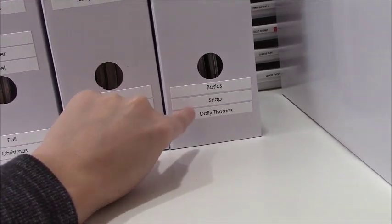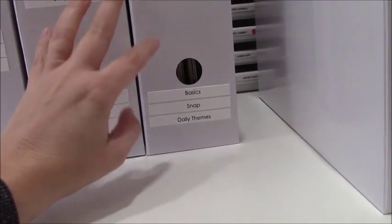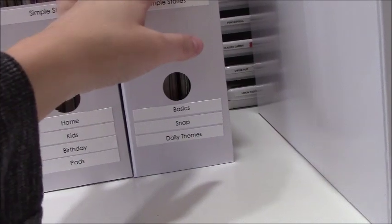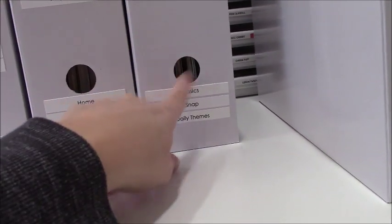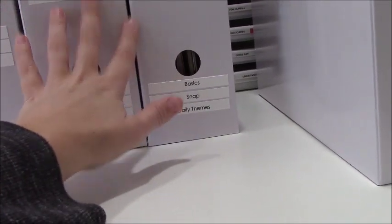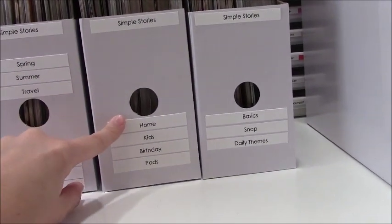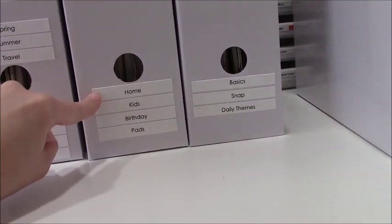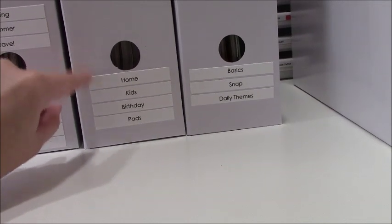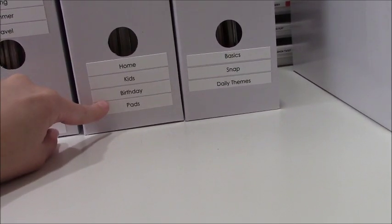And then I just wrote daily themes. So basically that's going to be like Daily Grind, something 24/7. I can't think of the name of it. I have a lot of old stuff because I like it. It's pretty, okay? Then I didn't list individual collections, just what I think of when I think of those collections. So like home, kids, birthday, and then pads.